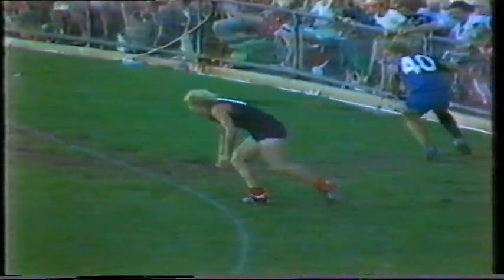Through comes McGarry. It runs loose for Turbo. He socks it off the ground. A big Button. Well, Button turns away from Reid with ridiculous ease, and a long kick towards half forward right. Menzel's there. Great mark almost by Menzel, but he was unloaded by Kopp. The ball stays in play.